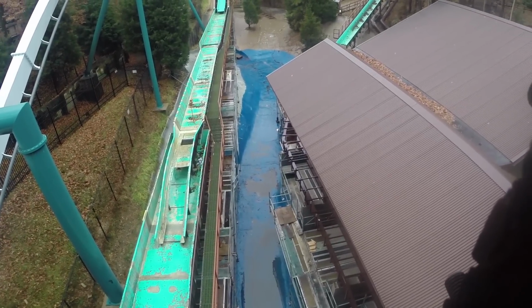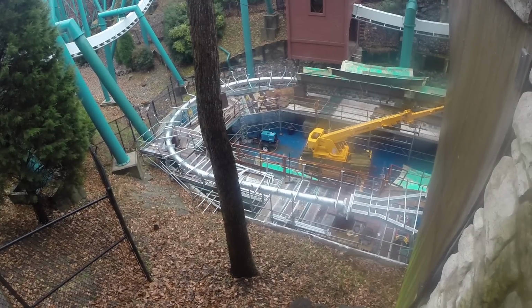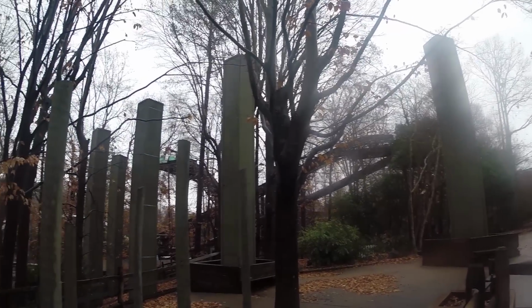They actually have all the pieces back by the old Drachenfire ride station. That's where they're refurbing the pieces. So if you ride the train, you can see them. All those have been removed and are being refurbished right now.